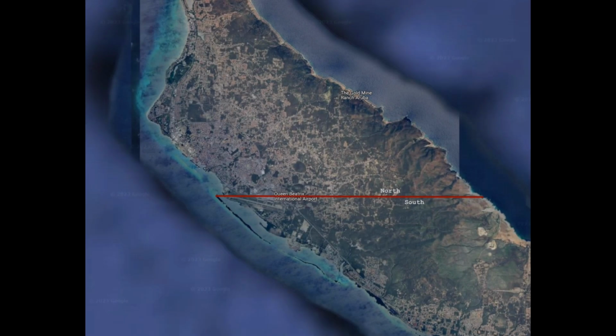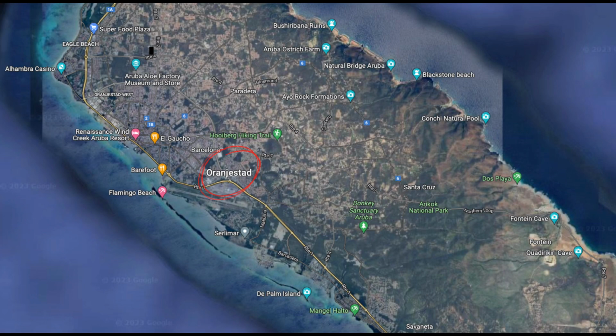The major axis of Aruba is northwest to southeast. The international airport Queen Beatrix lies almost dead center on its western coast. You can divide Aruba in half, north-south at the airport. Immediately to the north of the airport is the capital city of Oranjestad. Most of the popular tourist areas and cruise terminals are in the north.